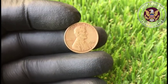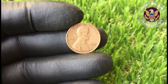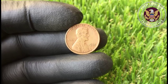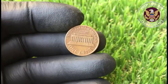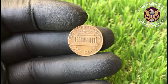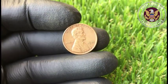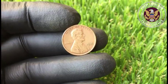This combination of errors is so rare that numismatic experts estimate there might be fewer than 5 examples in existence, possibly only 1 or 2. And when you have that level of rarity combined with clear, dramatic errors that are immediately recognizable, you create a coin that auction houses can promote as a once-in-a-lifetime opportunity for collectors.